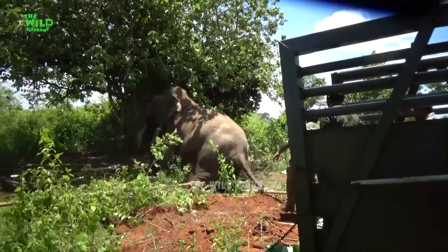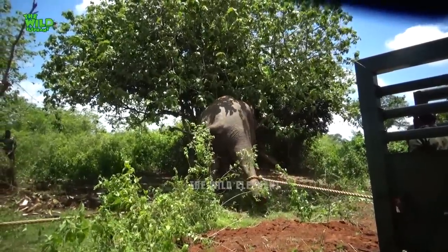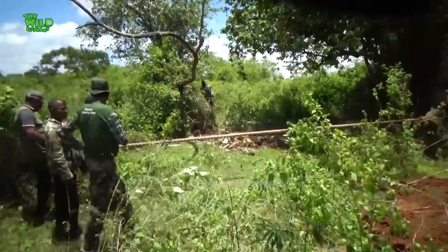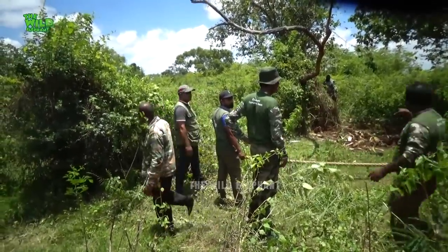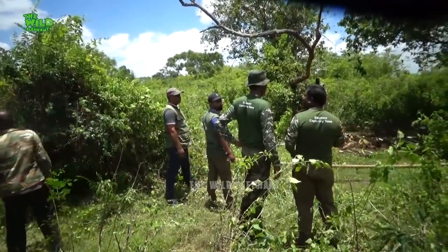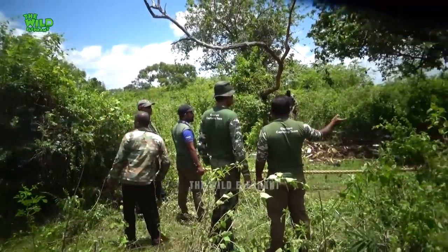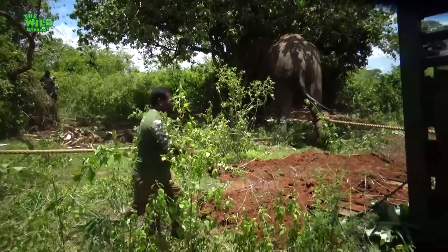There was a point when the elephant refused to go with the pressure and sat down. However, the wildlife team knew how to get it up to continue loading. As the elephant got up, they started pulling it again. The elephant had come closer to the truck, so the team members passed the ropes through the truck for better pulling and to avoid difficult situations later.